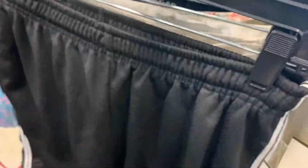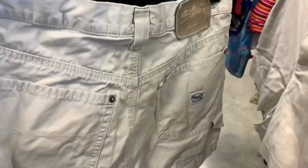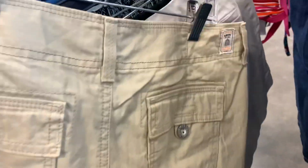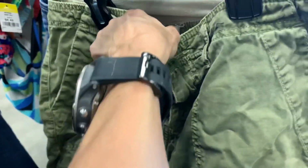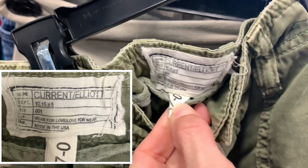I actually cut out quite a bit of this because it was so long, just a lot of basic brands. I thought those silver could be good, but the comps just weren't good enough. And Levi's, had they been denim, I would have picked them up most likely. Those looked cool. I liked the pattern and how bright they were, but comps just weren't good enough. And finally, score! I found Current Elliott for the first time ever.